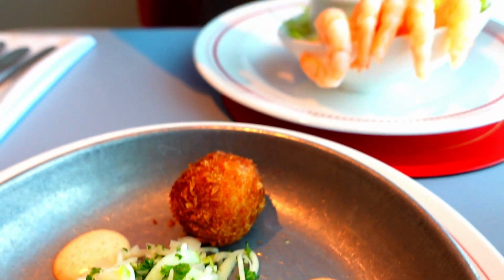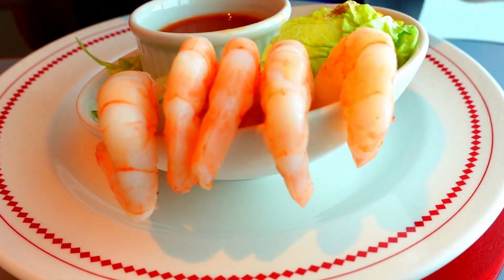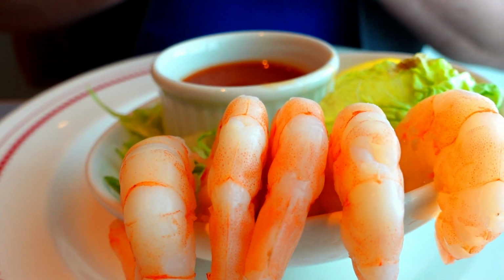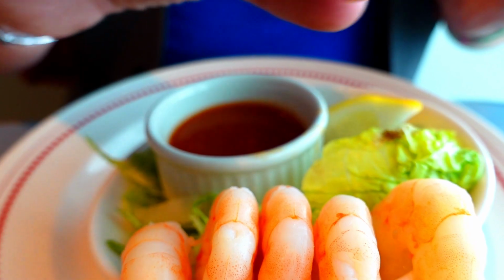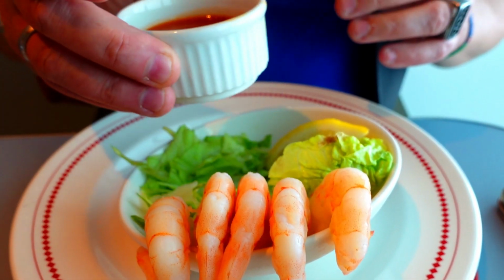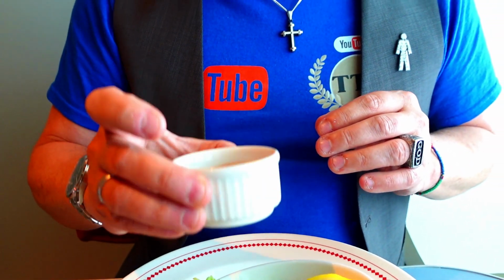But first up, before we get tucked into those, we're gonna try the jumbo shrimp cocktail. Look at the size of those shrimp, amazing. Shredded lettuce, of course, with a little bit of lemon to sprinkle over the top. And basically a US cocktail sauce, so I'm not quite sure what that's gonna taste like. I'm sure it's going to be stunning. So, let's get a little bit of lemon over the top.